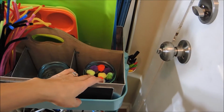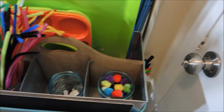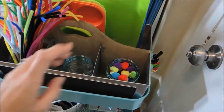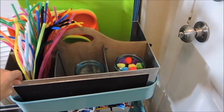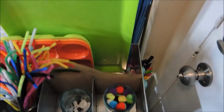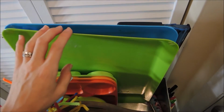We reach for pipe cleaners, the puff things, the pom-pom balls, and then the googly eyes regularly. So I just have a small amount in these jars, and then I keep a crate with the rest of them, but this is enough for us for the weekly. And then I would also like to mention this bin I picked up from TJ Maxx, and it has the divided 3 and then another slot in the back, where I keep some of our divided trays, and these I probably use daily.